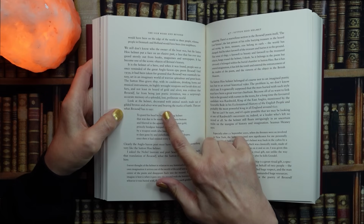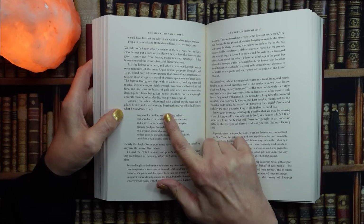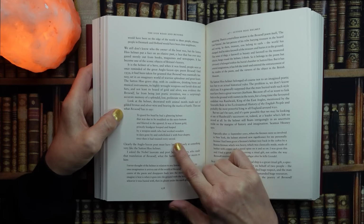Look at the helmet, decorated with animal motifs, made out of gilded bronze and silver wire, and bearing the marks of battle. Then see what Beowulf has to say.